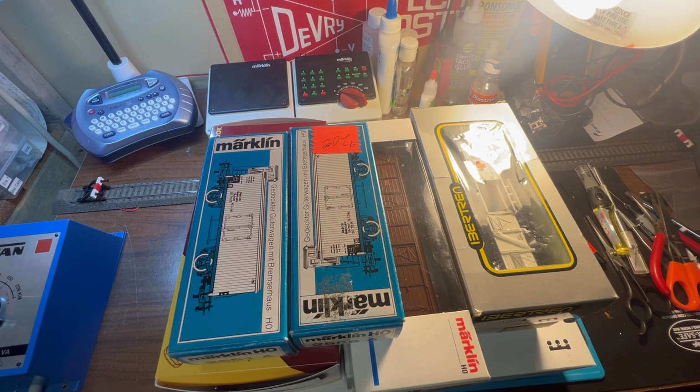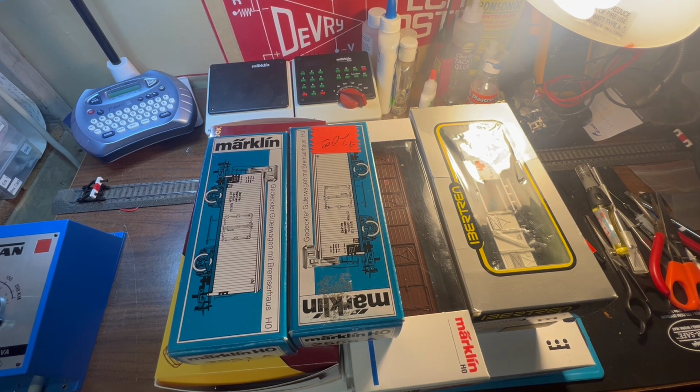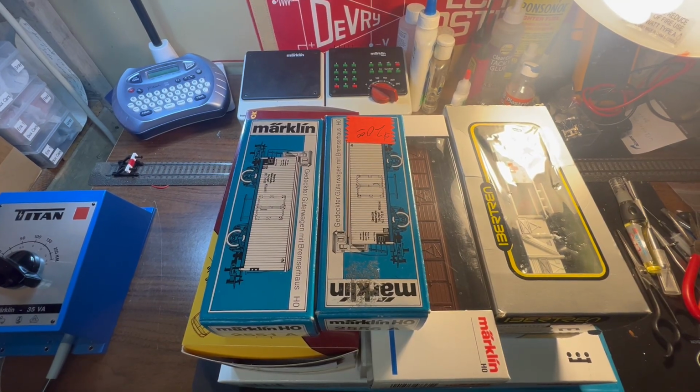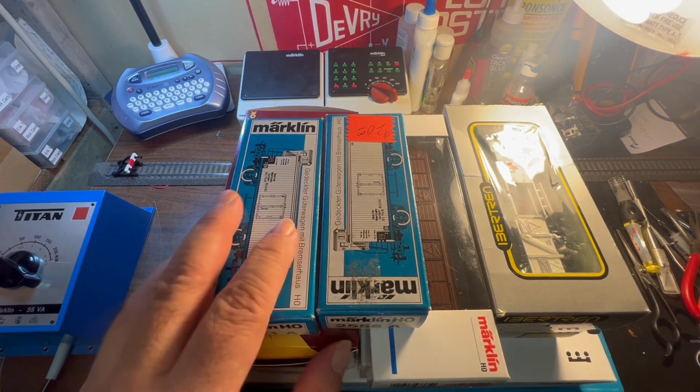No high-end items, but some good prices and some rare things that I was looking for to complete a set, or something that looked good, and I decided to get it myself. So let's just go over some of this stuff here, and we'll start with this right here.